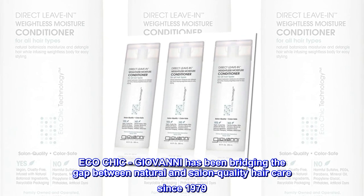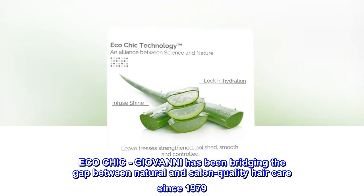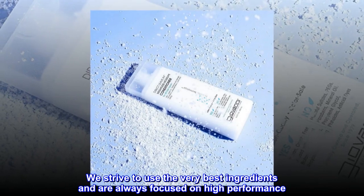Eco-chic. GIOVANNI has been bridging the gap between natural and salon-quality hair care since 1979. We strive to use the very best ingredients and are always focused on high performance.